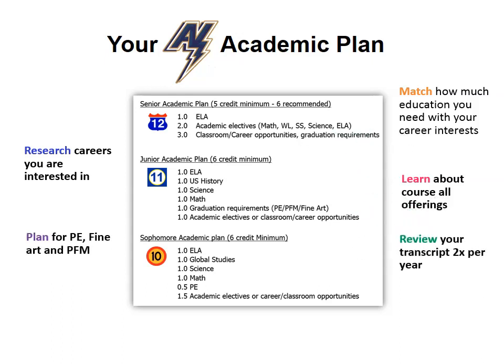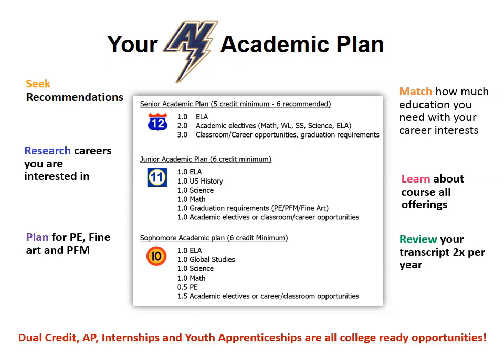When you have thoughtfully created an academic and career plan, you will have a better chance at meeting all of your academic, career, and life goals, which means you will be college and career ready.